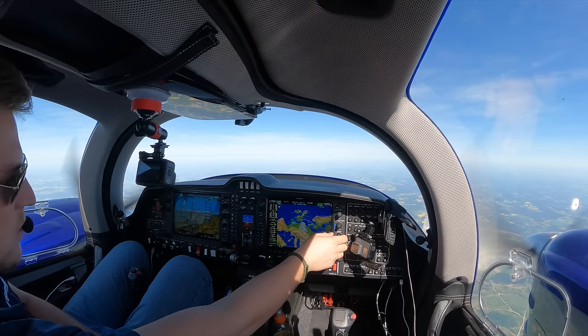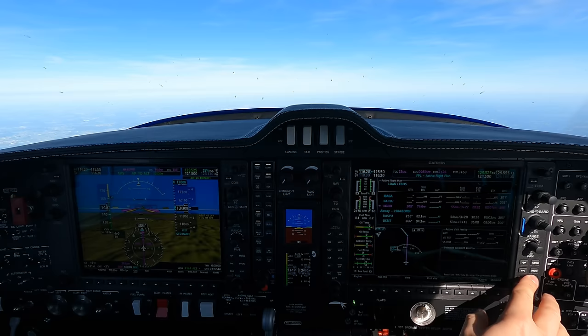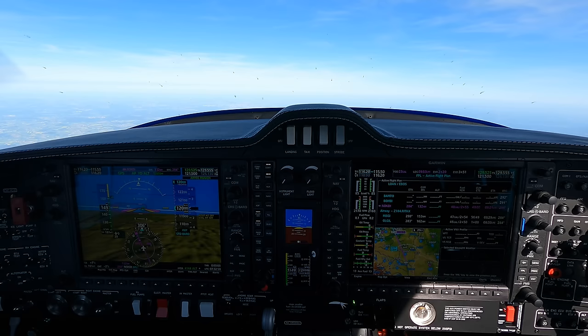Oscar Delta Alpha, now direct NOC D and expect later on with Frankfurt vectors around Frankfurt arrival airspace. Direct NOC D and expecting vectors. Vielen Dank, Oscar Delta Alpha.